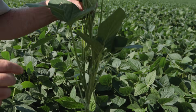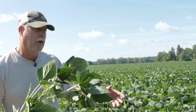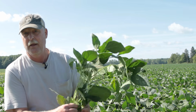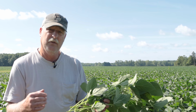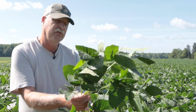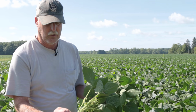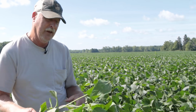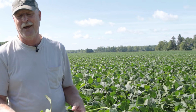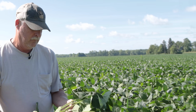So you can actually go in here, like if I knew these were a certain company's beans but I'm unsure what variety they are, then I can pull this plant and look at the specs on it and say, okay, this has a purple flower, it's got a tan pubescence or a gray pubescence or a light tawny. I guess tawny is the word. So I thought that's rather interesting. Yeah, that's neat. I thought soybeans were soybeans. I didn't realize there was so much variety.